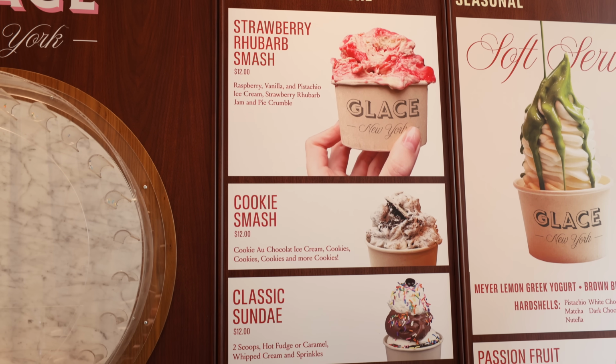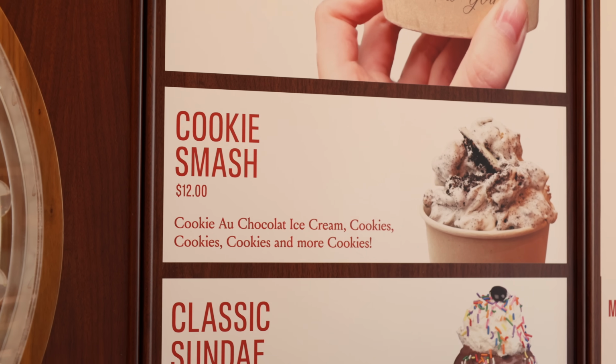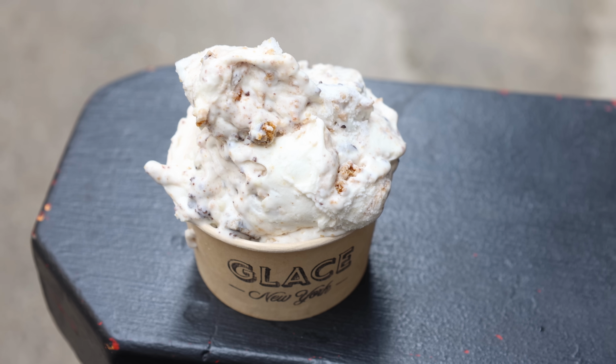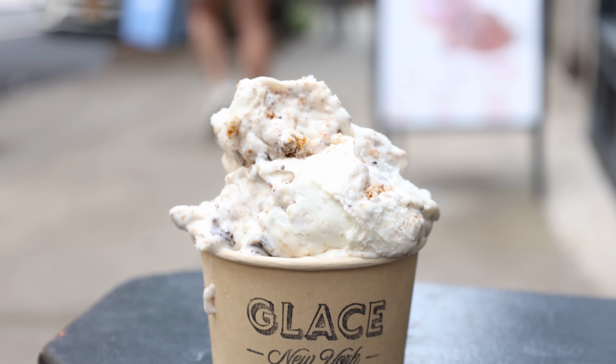Regarding their ice cream, their sundaes sounded great. Ultimately, I chose the Cookie Smash Sundae, which consisted of cookie au chocolat ice cream and a hell of a lot of cookies.